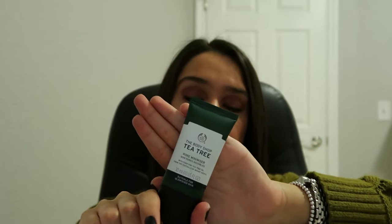This is amazing. Okay, I love everything from this line. I love everything from the Tea Tree line. This is an awesome primer. I have oily skin. This is thebomb.com. So let me just show you. I don't like the color of the primer, if that makes sense. It looks a little bit scary. I'm not gonna lie to you.